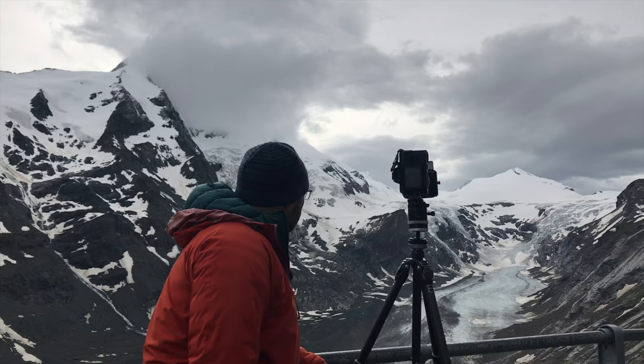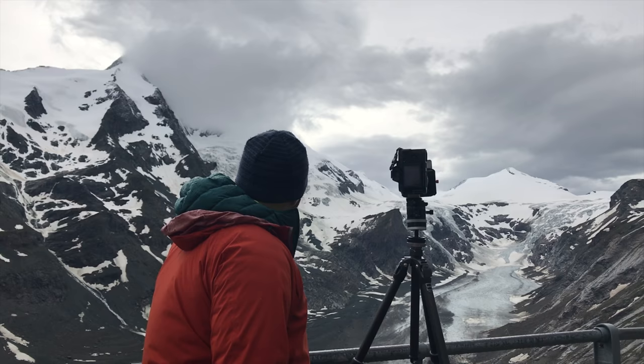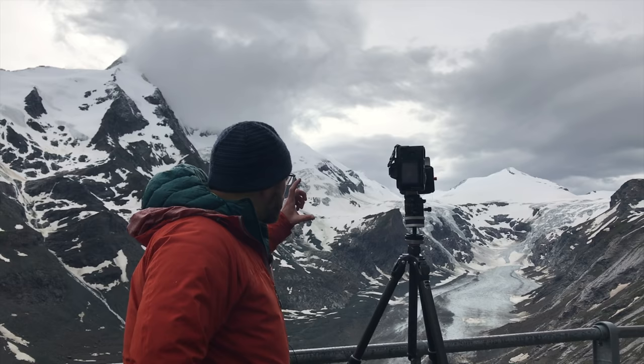Anyway, it's right at the end of the day here. There's no one else around. The weather's been absolutely atrocious, but finally the mountains have revealed themselves. It's absolutely beautiful. I'm using the 70 to 200 to get the shot that I want on this, but I'm actually having to pull it all the way back out to 70 mil. It's just such a huge vista.